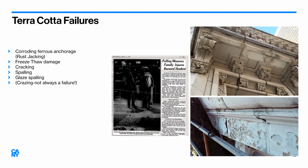Briefly, how terracotta fails. Typically, historic terracotta is hung with steel anchorage, meaning it has straps, rods, and hooks that are usually ferrous in nature. When water starts to get into that system, either through open mortar joints or other failures like small cracks, it starts to corrode those ferrous embedments. Then rust jacking occurs, which means that it starts to push things apart. That allows for more water to get in, and in New York City, that results in freeze-thaw damage, especially in the spring.